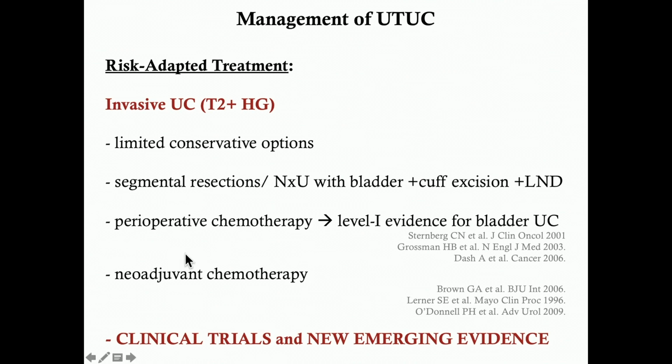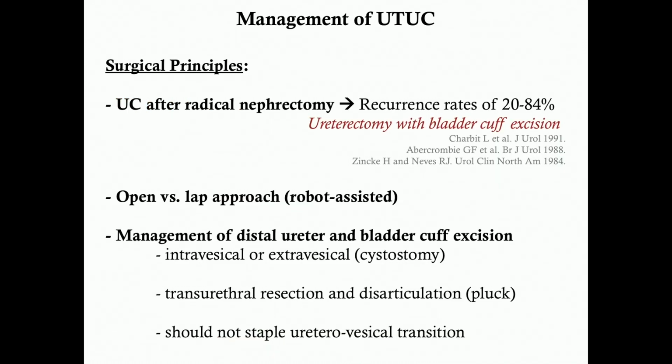Many of us were actually offering neoadjuvant chemotherapy for tumors that were high grade, invasive or not, because we cannot ascertain that ahead of time, but just having a high-grade tumor would be enough for us to offer neoadjuvant chemotherapy, because many of these patients don't have enough renal function to receive cisplatin-based chemotherapy after the kidneys are removed. Now we have new clinical trials, new emerging evidence that I'm going to show you.